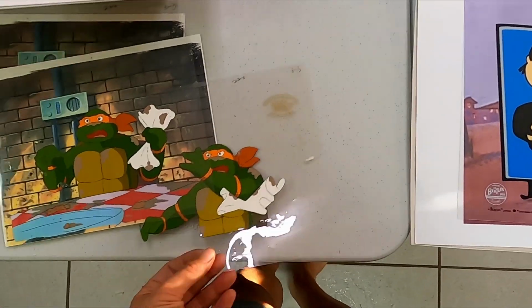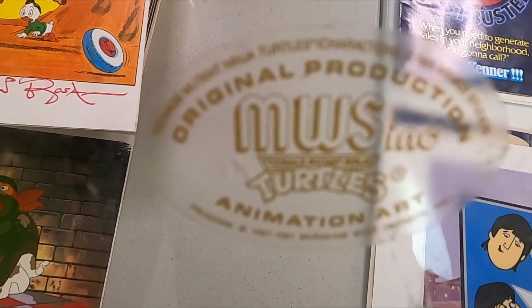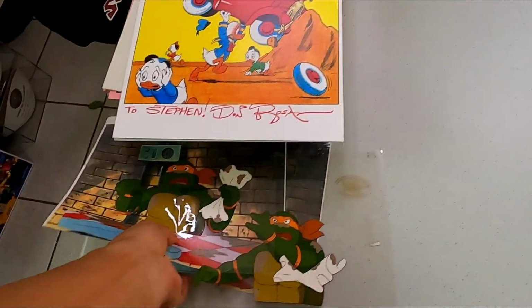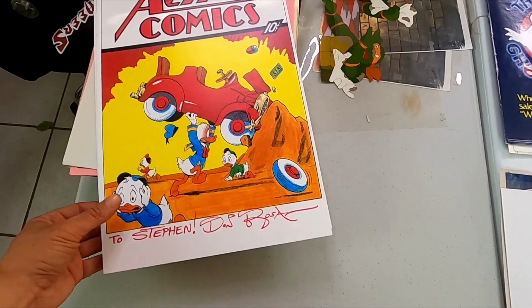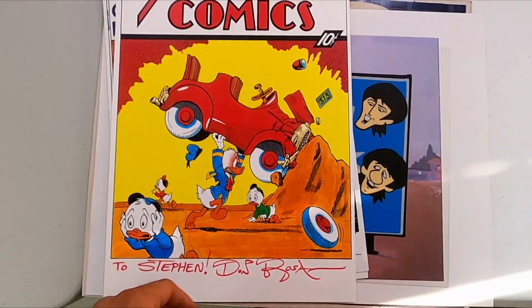Here's a Teenage Mutant Ninja Turtle original production animation art. So that's again a hand-painted cell right there. This was just sitting on top. There's some better ones we'll get to. These aren't super rare. I think he said you could buy those back in the day at like Toys R Us. So here's going to be 5 pictures signed by Don Rosa.